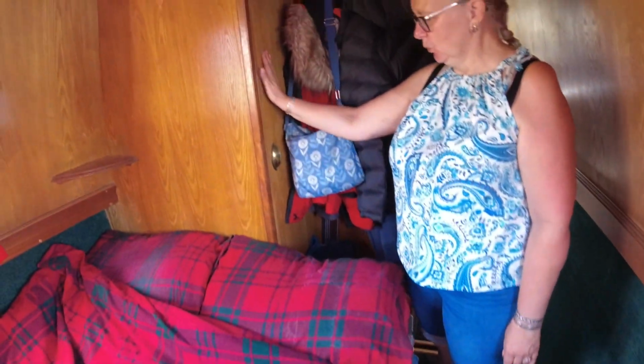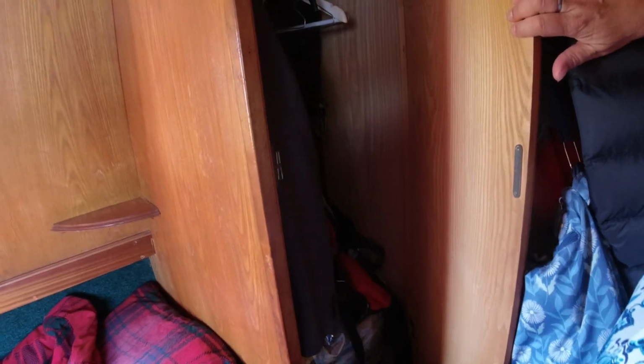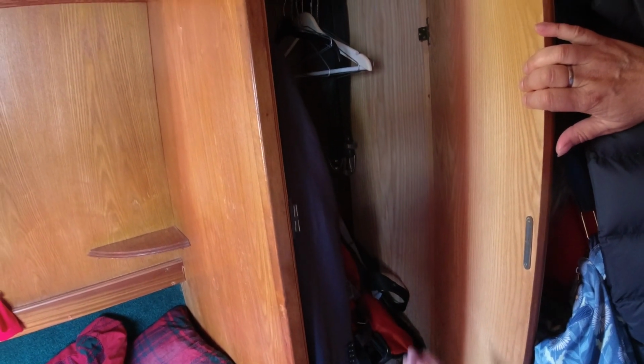And next we come to our little wardrobe, which is full of rubbish. It's got our life jackets in, it's got our spare towels in, and we're looking to shelve that out as well to make it a bit more usable. And below there we've got 3 little drawers there as well. Oops, everything's just fallen down. We're currently inaccessible because we've got a box of shoes and bits there.